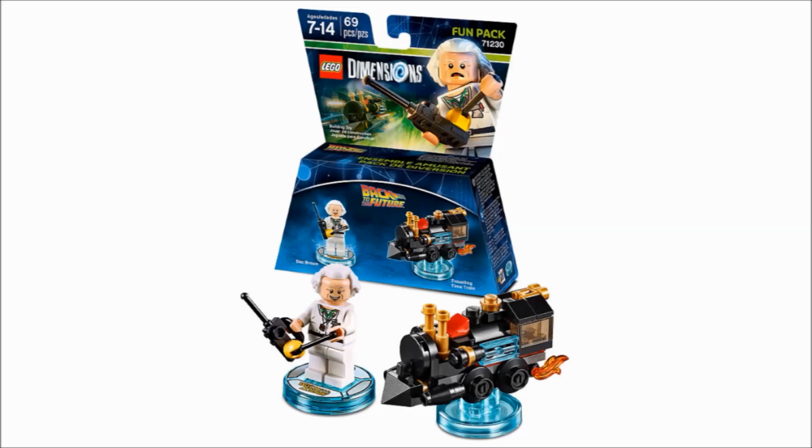But I don't care about the mini builds in LEGO Dimensions, and the Jules Verne train is from my least favorite Back to the Future movie. But still, just getting that Doc Brown minifigure with the new hairpiece makes me so happy. So that's why this is so high on my list. Sure, it's not the greatest deal out there, but it's a pretty darn good set for that one piece. That's kind of sad to say out loud.